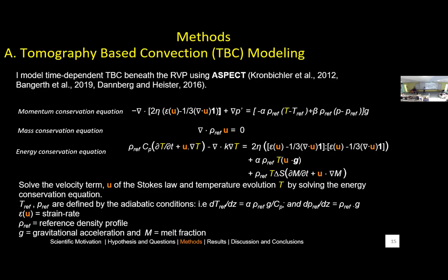And in the energy conservation equation, heat transfer by advection and heat transfer by diffusion are balanced by different heating terms. And the extended Boussinesq approximation also includes shear heating and adiabatic heating. But we, however, include the latent heat because we are generating melt.